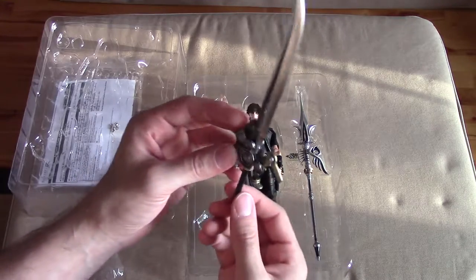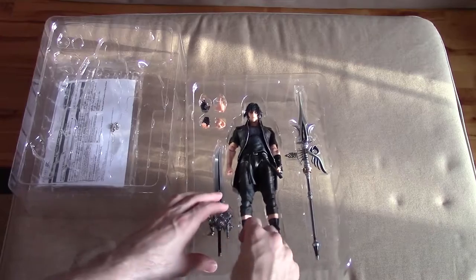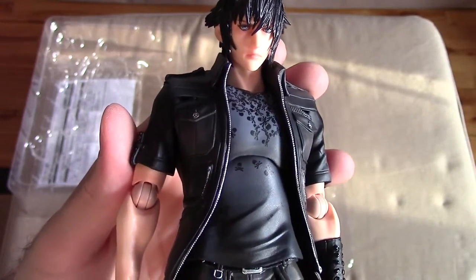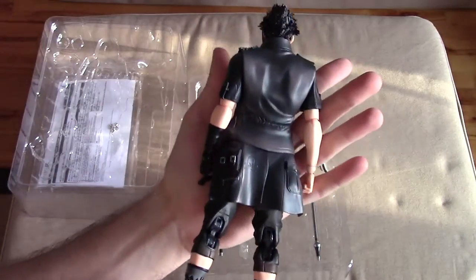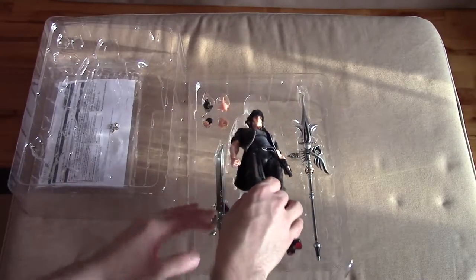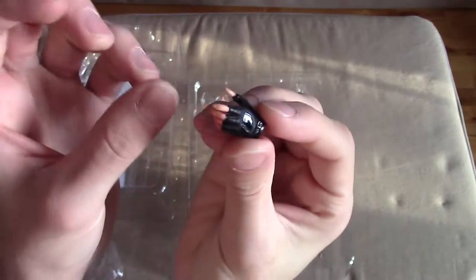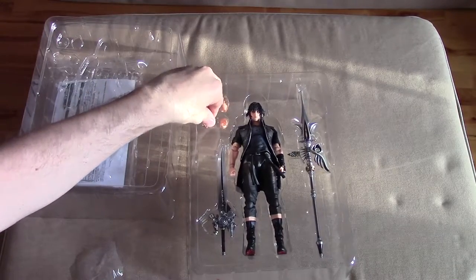Also has this wicked sword. Just overall, very, very nice figure. The decaling, if you look really close here, you can see is very, very nice. Just a good figure. This is what you're paying for, by the way. And then he has a whole wide assortment of left and right hands, and you just pop them off and you can pose him however you'd like.